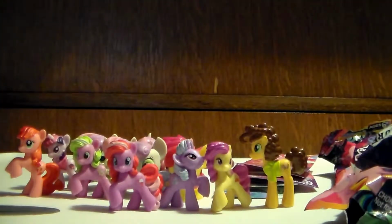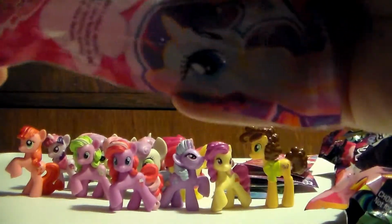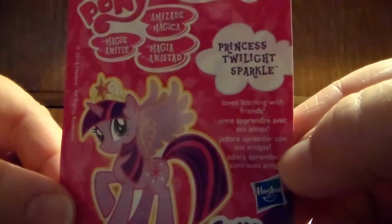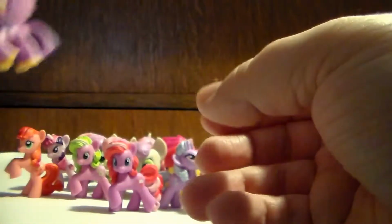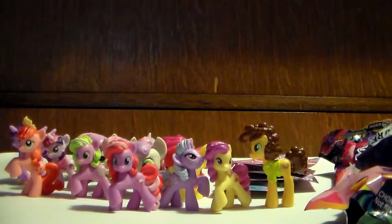And last but not least of these guys, we have got Miss Princess Twilight Sparkle. And here she is. Very cool. Stay over there, Twilight. Okay. And last, we're going to open the figure keychain. The figure rings.